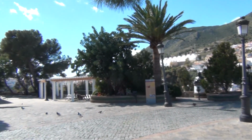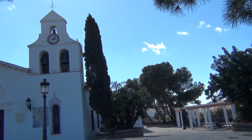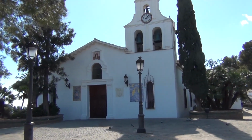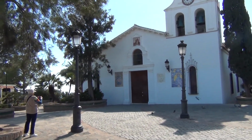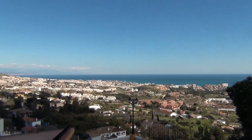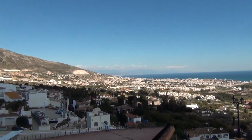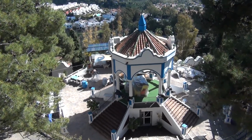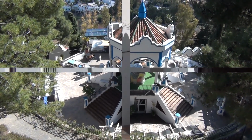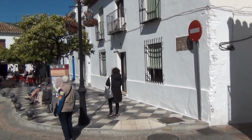Back down at street level again, and we're just exploring a little church we've discovered. And of course there's another great view from here. Not quite sure what this is. We're trying to find our way back to the main road and just came across this little square.